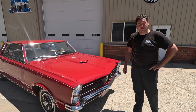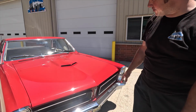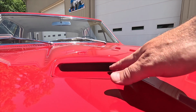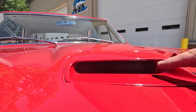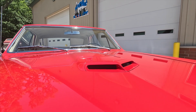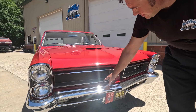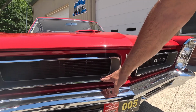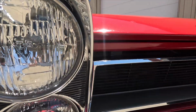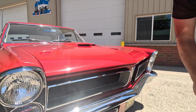So I'm going to present some of the exterior details of the car. As you can see, from the factory, the hood scoop was painted black. It's about 50% gloss. A lot of restorations paint it body color, and that is incorrect. If you take a look at the grilles, these are painted argent silver, and you can see the argent silver is pretty dark. It's almost a grayish color. It's not a bright silver like a lot of '65 GTOs I've seen are done.